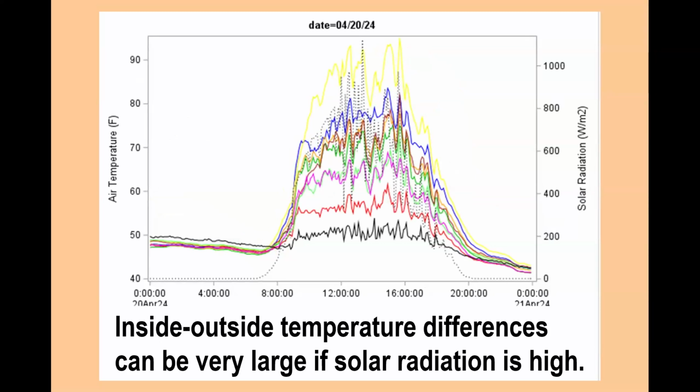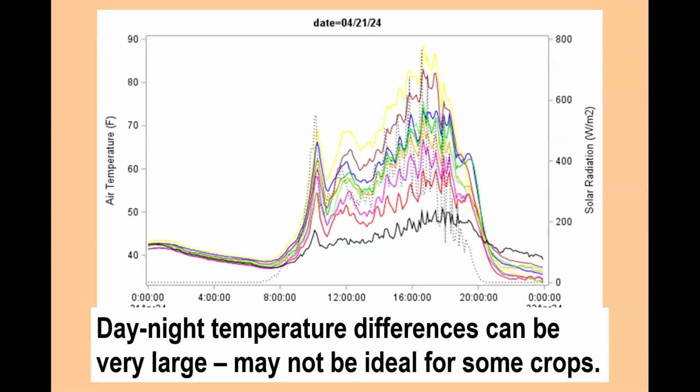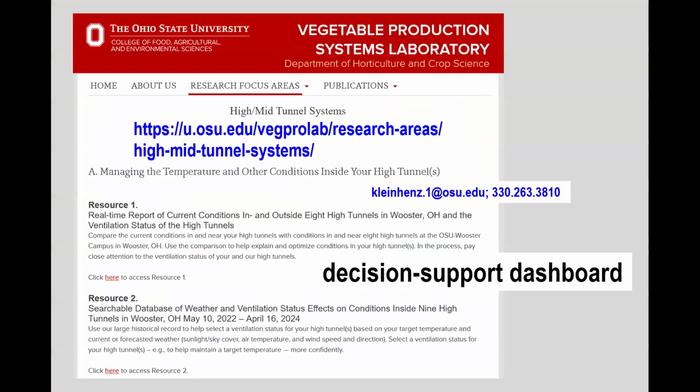And if you're monitoring your outside temperatures and light and wind and all that, and you want to keep or achieve and keep certain conditions inside the tunnel, it's, I would say, essential to know what the effect of the ventilation status that you would be using could be. So we have cataloged all this at our website. You can search it and follow it.